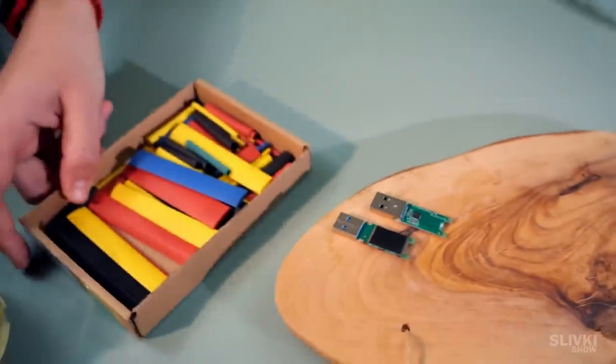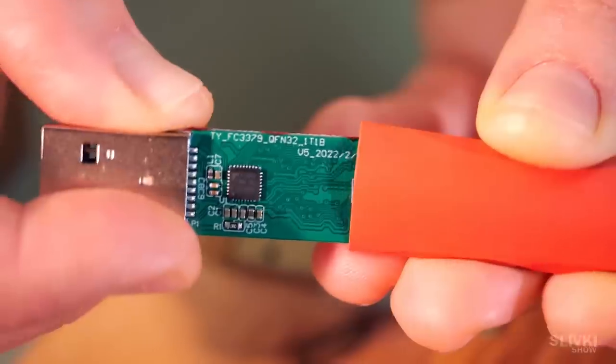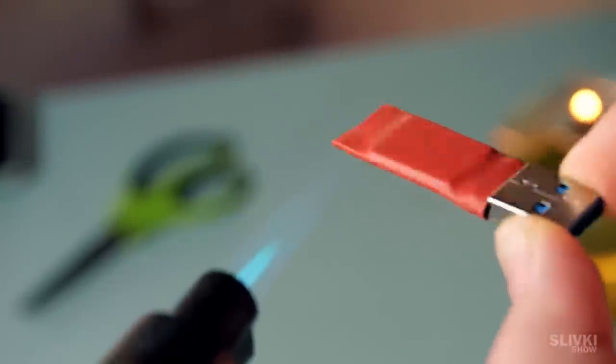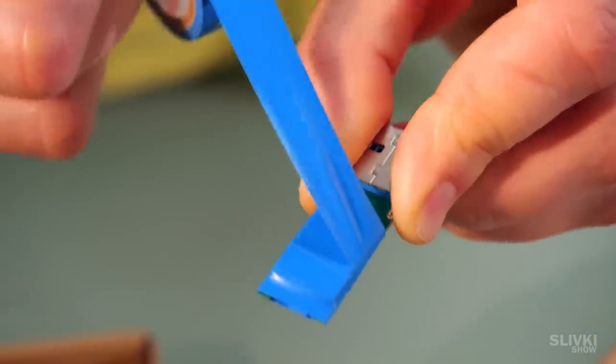But if you don't like that it's completely bare, you can always come up with some kind of custom case. For example, you can put a piece of thermal isolation on the flash drive and attach it. Or if you just wrap it with blue duct tape, you can get a really brutal looking flash drive.